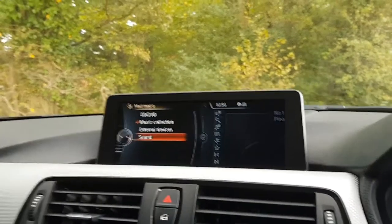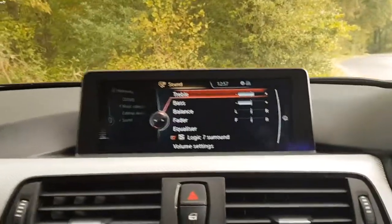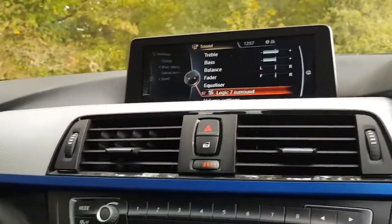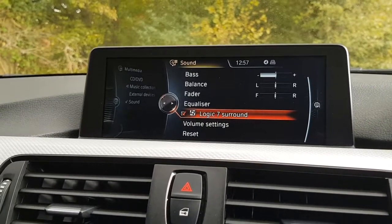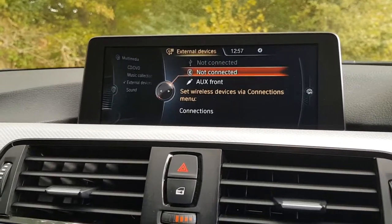Also part of the M Sport Plus package is the Harman Kardon Logic 7 system that we have here. You have the tweeters towards the top, as well as the additional speakers on the door with the silver fronts to them. Really nice system, and they also have their own setup in here for the Logic 7. So yeah, top of the range in terms of the sound on this car.